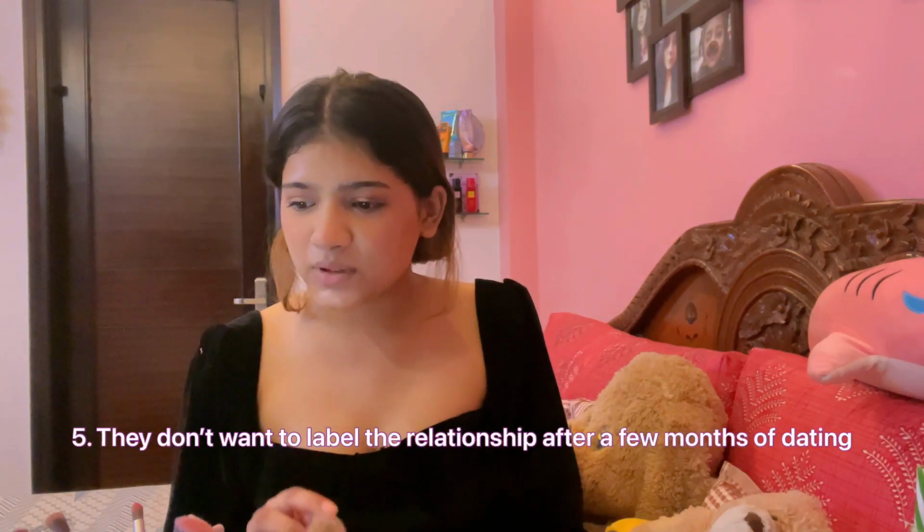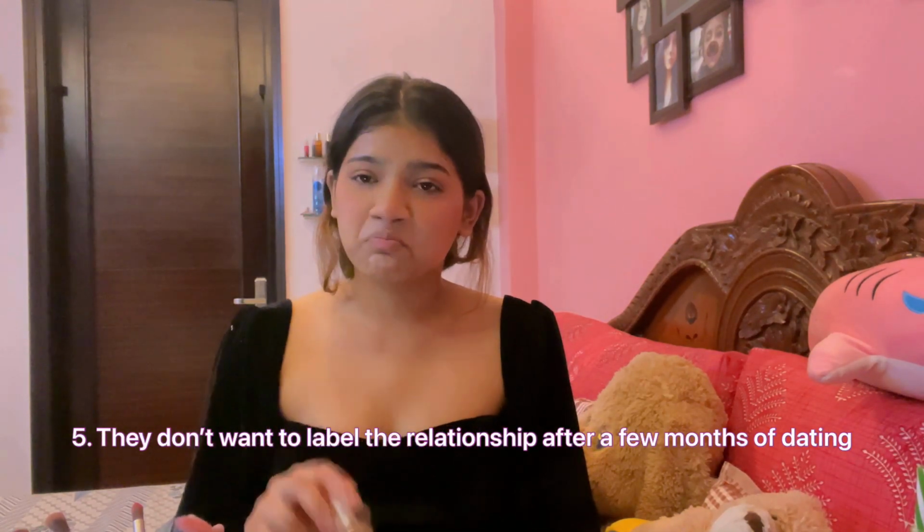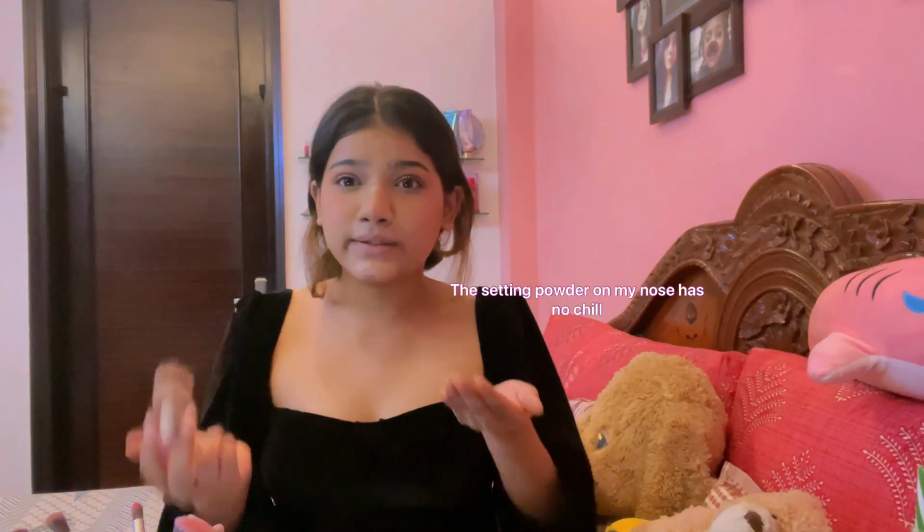Next, they don't want to label the relationship after a few months of dating. A red flag. Like, what are you even talking about? If you don't want to be in a relationship, then why are you even with me? I don't get such type of people. I totally am against anything related to an open relationship. Open relationship is the worst for me. You're asking the person to not see other people, you're still wanting that person to stay committed to you. Does that make sense to you?